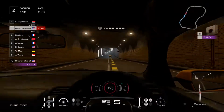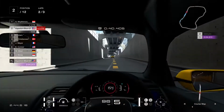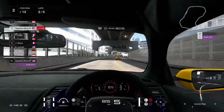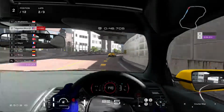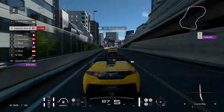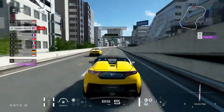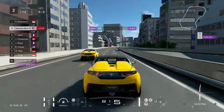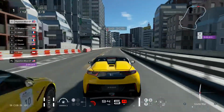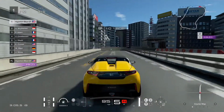Okay, almost there. Looks like this is going to be one Honda S660 for this race. This time it's going to be yellow, the same color as I used. So let's give it a little bit of look-alike design differences, just like having two black Supras with different numbers on them.